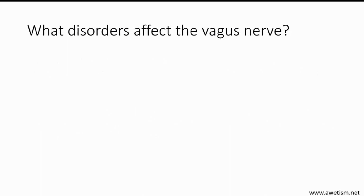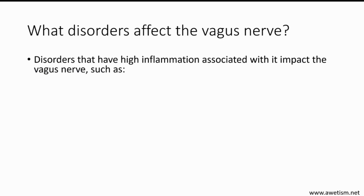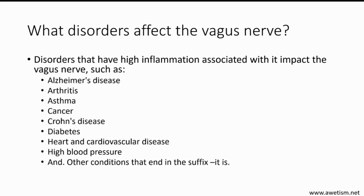What disorders affect the vagus nerve? Disorders that have high inflammation. So the vagus nerve is really controlling the whole body, right? But it's also controlling inflammation. If there's a high level of inflammation, that's typically when we start to see disease, and that's when diagnosis can be made. So what disorders besides autism that can affect the vagus nerve is Alzheimer's disease, arthritis, asthma, cancer, Crohn's disease, diabetes, heart and cardiovascular disease, high blood pressure, and other conditions that end in the suffix itis.